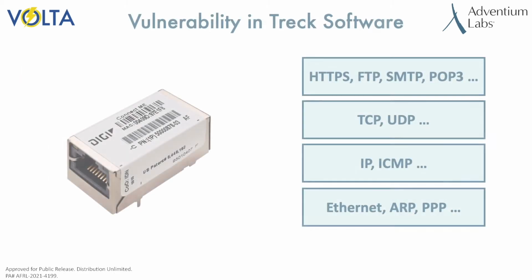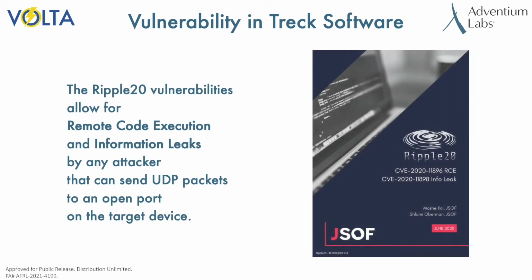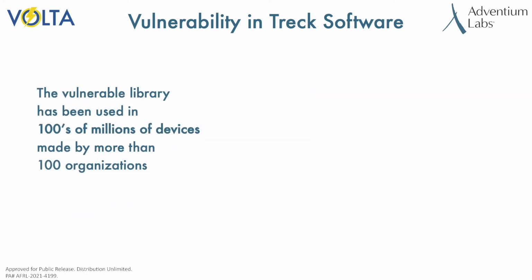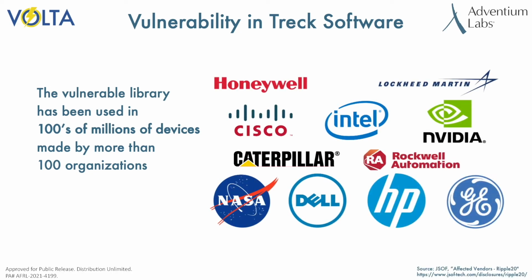Building on these successes, we applied VOLTA to testing the TCP/IP software implementation on the DigiConnect ME, which uses TCP/IP software from a third-party vendor called Treck, which has been shown to have multiple vulnerabilities. The vulnerable Treck software has been used in a host of other devices. In consequence, these vulnerabilities can be found in a wide range of industrial and government applications.